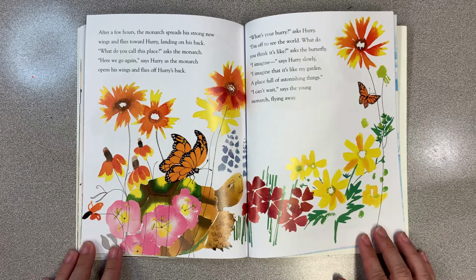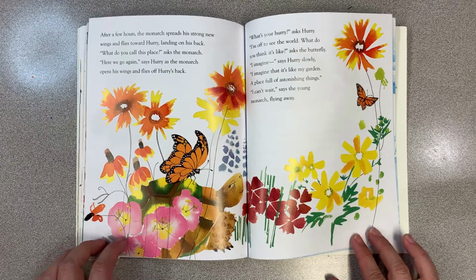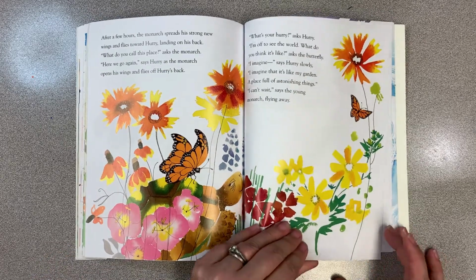"I'm off to see the world. What do you think it's like?" asked the butterfly. "I imagine," says Hurry slowly, "I imagine that it's like my garden, a place full of astonishing things." "I can't wait," says the young monarch, flying away.